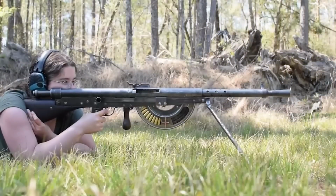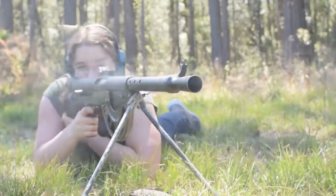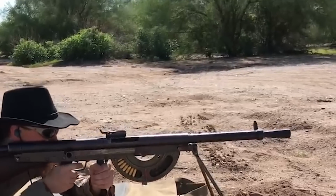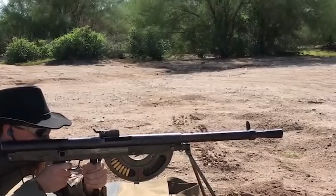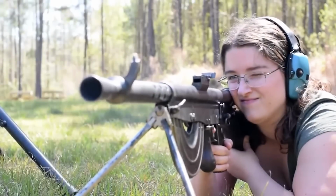Despite its flaws, the Chauchat was widely used by French and American forces due to a shortage of other machine guns during World War I. It remained in service in various forms for several years after the war, but its reputation as a reliable and effective machine gun suffered.